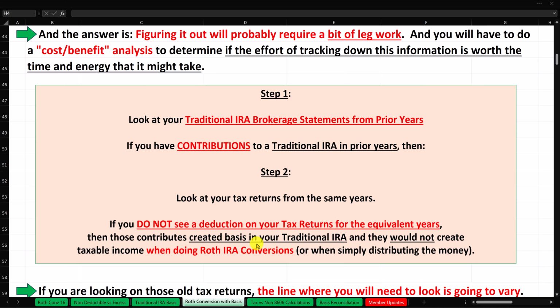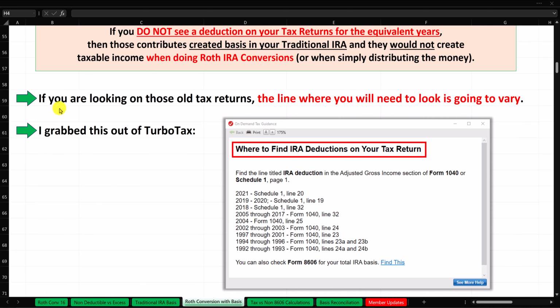And they would not create taxable income now when doing Roth IRA conversions or when simply doing distributions of the money in any form, whether it's a Roth IRA conversion or otherwise. So the cost-benefit analysis is going to be, do you have enough of these kinds of contributions that may not have been deducted? And if so, is it worth tracking them down and gathering up the documentation so you can support the fact that they should not be taxable income to you now when doing Roth conversions or simply taking distributions out of that traditional IRA. If you are looking at those old tax returns to see if a deduction was taken for the contribution to your traditional IRAs, the line where you will need to look is going to vary.